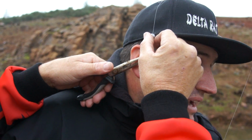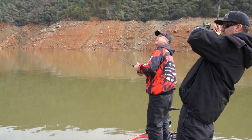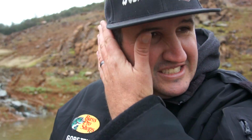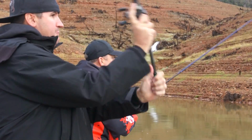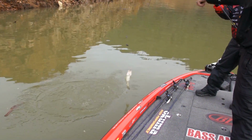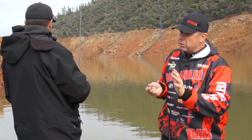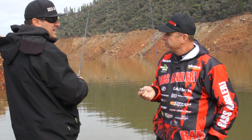Mark's about to rip the bait out of my head. Coming at the boat. There we go. Oh, really slow along the bottom. Oh, lost them. Wintertime, them fish can move up, you know, and get shallow. So just don't rule that out. You don't always have to go really deep.